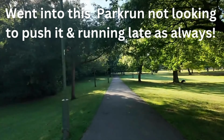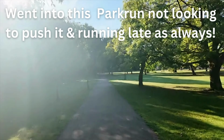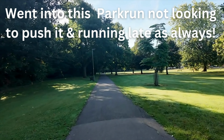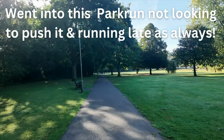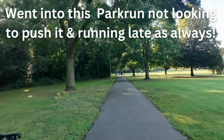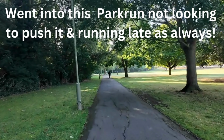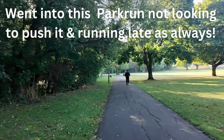So basically, if I get a half decent time today, because I'm not even going to push it that hard, it will show that these shoes have done their job and they're a good shoe. The reason I picked these shoes is I just need something to protect my feet. My toes are still a bit battered from the 20 miler I did. Achilles have been hurting a little bit. I'm always moaning, so get used to that.